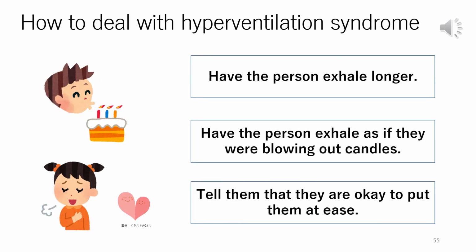It is essential that you tell the person hyperventilating to exhale longer. Short, quick breaths make it more difficult to breathe and cause numbness in the hands and feet, making the situation worse. Tell the person to be mindful to exhale slowly. When doing so, have them pucker their mouth and pat them slowly and gently on the back to help them establish their breathing rhythm. This will make it easier for them to breathe slowly.